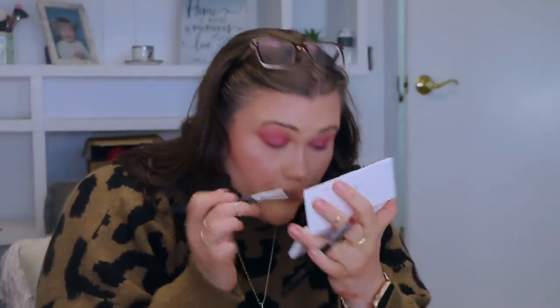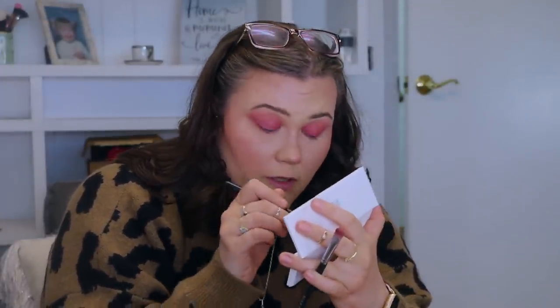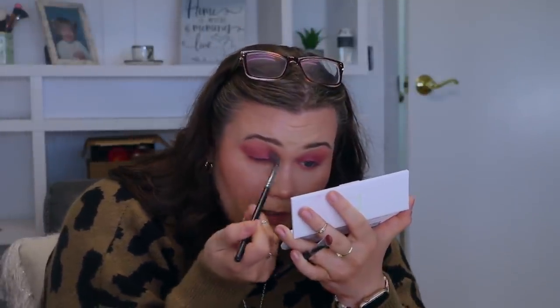I'm going to take that first crease color and blend out really quick. I'm just going to blend a little bit of that onto the lower lash line as well, just to make sure that the purple shade is diffused. Oh, that looks really pretty on camera. Okay, alright, I'm not upset about that.